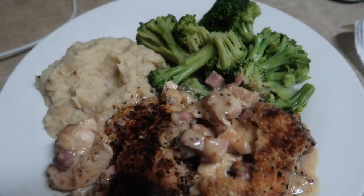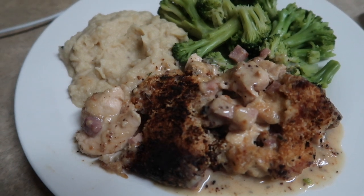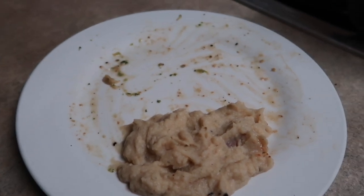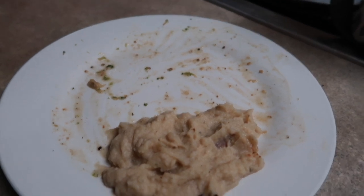Paired it also with some broccoli there. This entire plate is coming in at 338 calories, 54 grams of protein, and 20 net carbs. Okay guys, the chicken cordon bleu casserole is 10 out of 10, delicious bomb. I cleaned my entire plate with that and the broccoli.